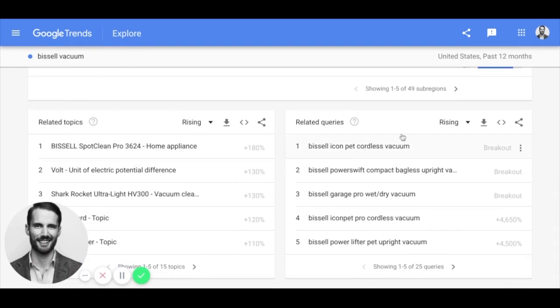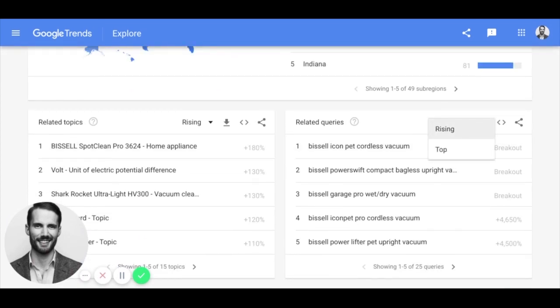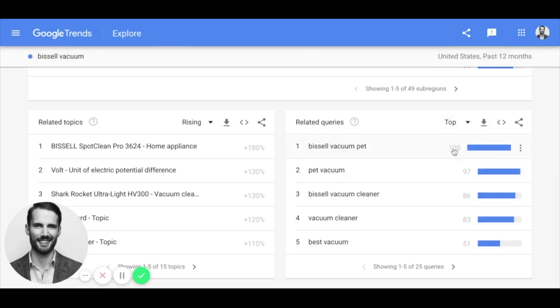You can also toggle in the related queries panel between queries that are rising and queries that are top. In top, you'll see high volume terms you may not have come across. Just note that they're not as likely to be new to the market as the ones you see in the rising tab.